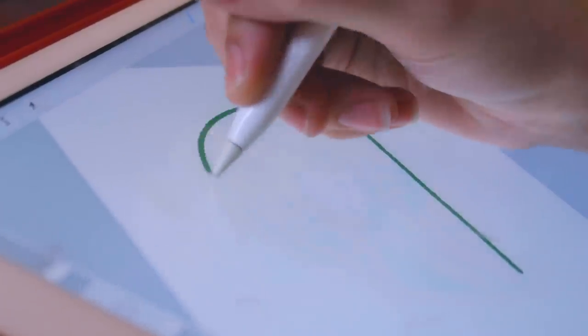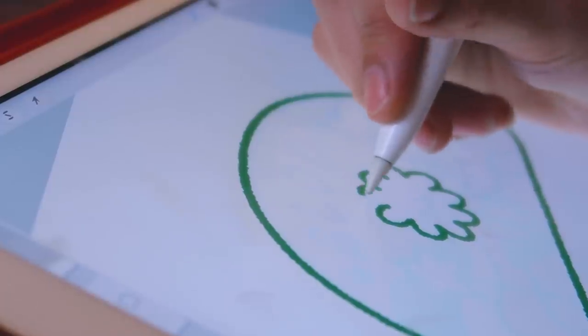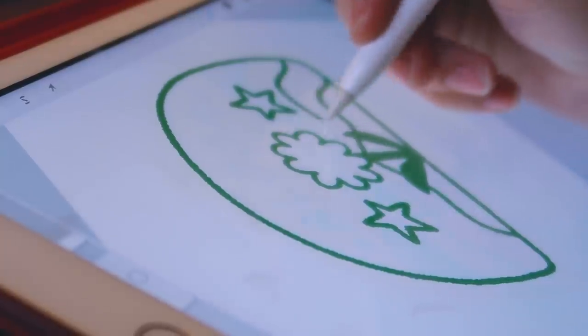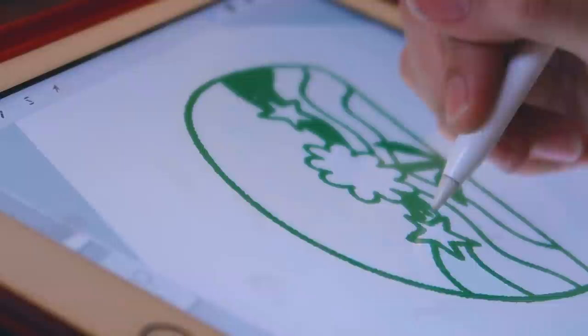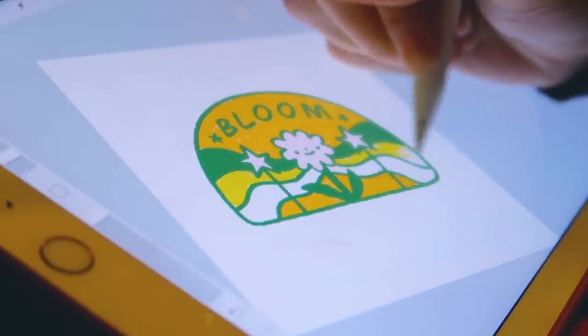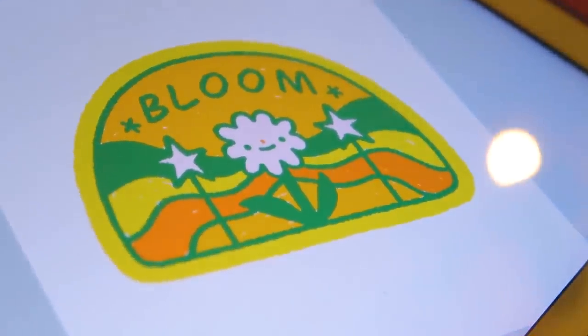So this clip is from when I was designing my patch. I wanted to include the drawing process since you'll see the final patch near the end of the video, and I just think it's a fun thing to see it being designed and then it being real. I mean, you've probably seen it already because they're literally up in my shop right now, but I just thought that would be fun. So there's the drawing. Anyway, rambling.